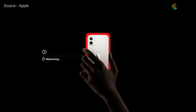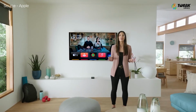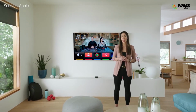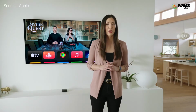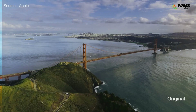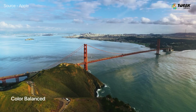Color measurements start automatically. Apple TV uses the light sensor in your iPhone to compare your TV's color balance to the industry standard specifications used by cinematographers worldwide. Using this data, Apple TV will then automatically tailor its video output to compensate for any inaccuracies in your TV's picture settings. So you'll now see much more accurate color without you ever having to adjust your TV. The results can be dramatic, with more natural colors and improved contrast, making your TV look better than ever.